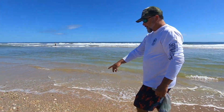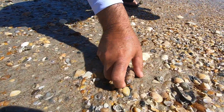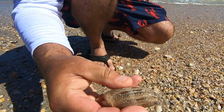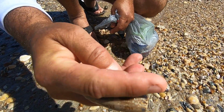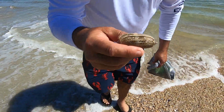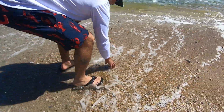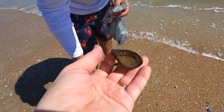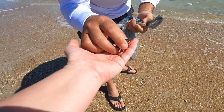Woohoo! Uh-oh, look at this. Oh, yeah, right there. There we go. Look at the patterns on this one, guys. Good size, too. You can tell by my finger, it's bigger around than my finger. Yep, that's the South Carolina state shell, the olive shell. Came to Florida to find it. That was an operculum right there. We don't really find these in South Carolina. This is our second one we found here in Florida, though.